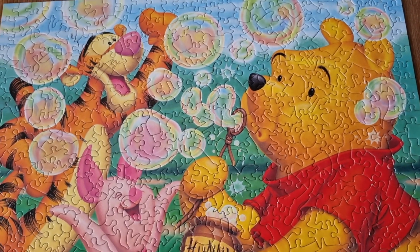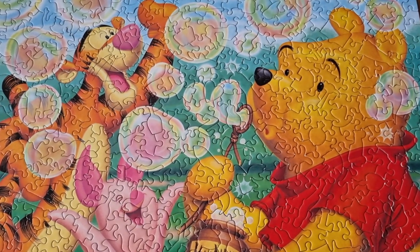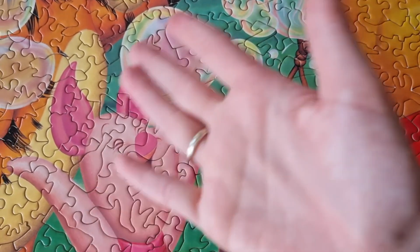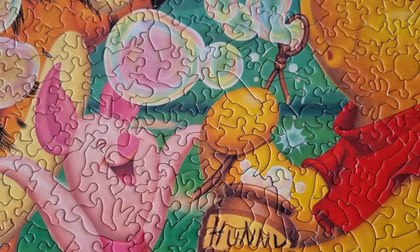Guys, do you like whimsies? Because I know some people think they are a little bit irritating because it's not that easy to do something without a grid, I would say.